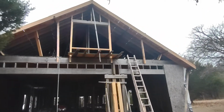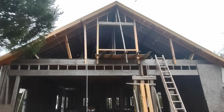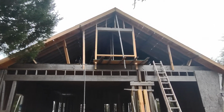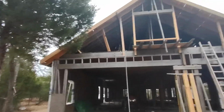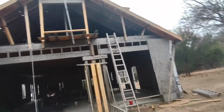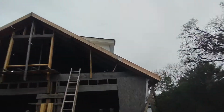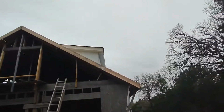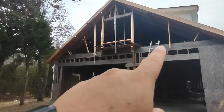So that'll give me a little bump out there, and we're going to do a different siding, maybe like a concrete board look there, and then we're going to do a batten look on the bottom. And then we have the lap siding on the dormers. If you can see that. But anyway, so the bump out here.